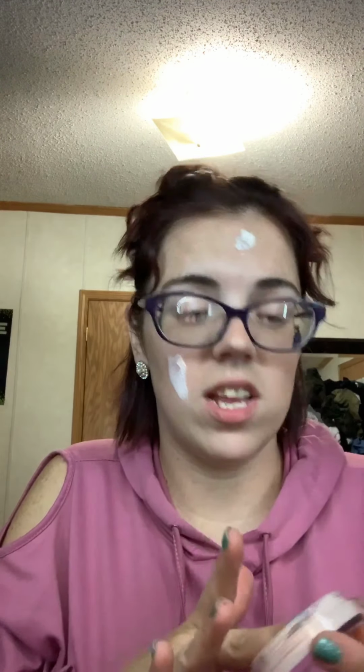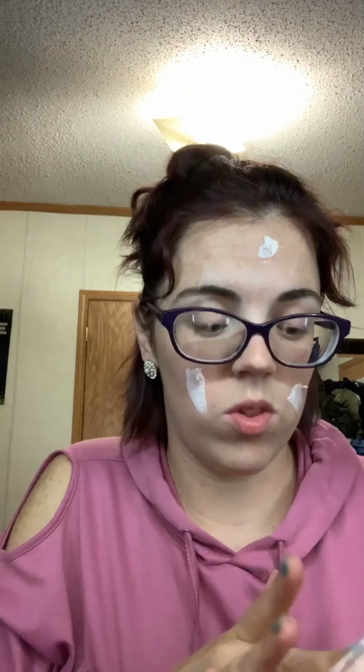Alright guys, so we're going to start with skin first because I'm going to do a basic eye look. And I'm going to start with primer. My got-to-have primer is this E.L.F. Poreless Putty Primer. I love this stuff. One of the things I love about it is the price point. It's super cheap. Another thing I like about this is the smoothing.